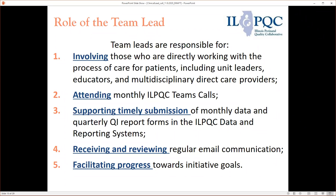The next thing that they're responsible for is either attending or having someone attend the ILPQC monthly team webinars. Our webinars are rich with so much information, so many tools. And also we have expert speakers coming in. We have team talks, we call them. Team talks are where we invite teams that we've noticed have been successful in areas. This is why your data entry is so important, because we really do look at it often at ILPQC. And so we invite them to come and provide a quick team talk. Hey, what are you working on? What have you found to be great? What successes have you had? What were some of your barriers and challenges? What strategies did you implement to overcome those barriers and challenges?